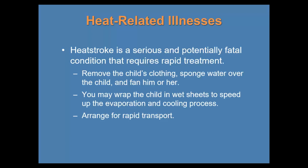All right, so heat stroke is a serious and potentially fatal condition that requires rapid treatment. Heat stroke is the higher end, obviously, of the issues that we may have with heat, and it's definitely very easy to damage the brain when you have heat stroke, as well as several other body systems.